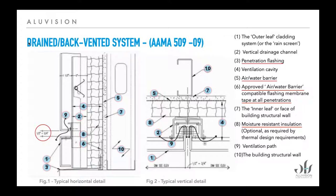The prominent things in this image are the air and water barrier, which has been placed at number 5, and the approved air barrier, which is placed at number 6. At the bottom, where we are ending the flashing closure, is the bottom part of the building facade, and number 8 is the moisture resistance insulation. Now, insulation is optional in India. We need to do a study, and based on that, if the backside wall has a proper treatment, then insulation is optional, and we can study it based on the requirement of the thermal designing.